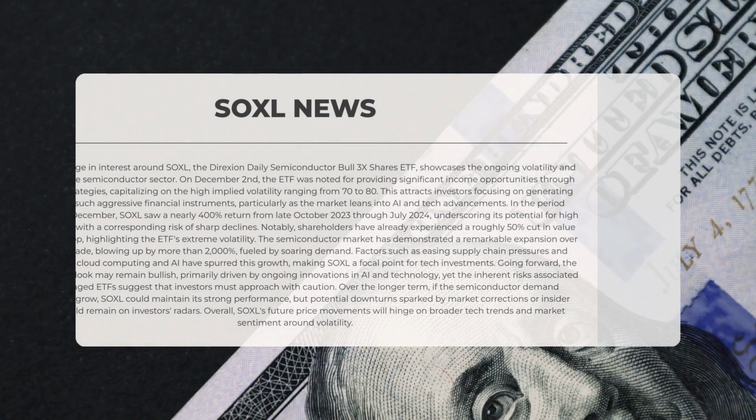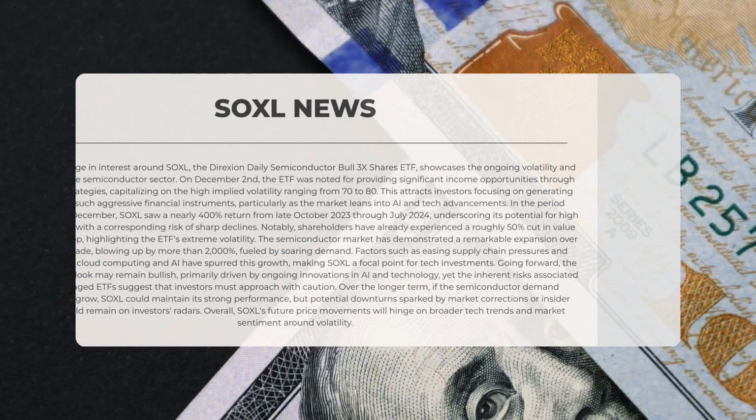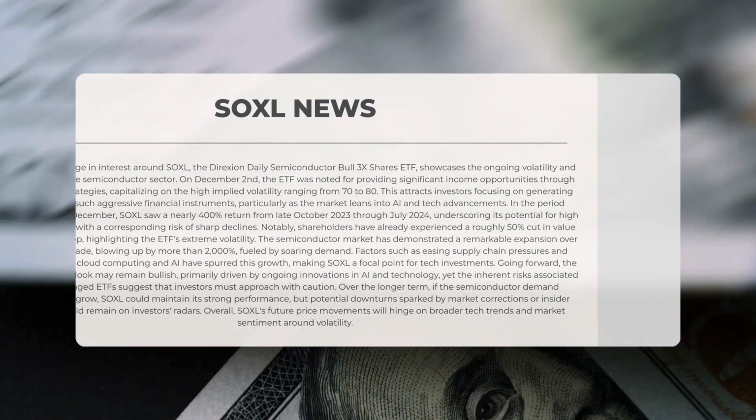The recent surge in interest surrounding SOXL, the Direxion Daily Semiconductor Bull 3x Shares ETF, highlights the ongoing volatility and potential within the semiconductor sector. On the 2nd of December, the ETF was recognized for presenting significant income opportunities through do-it-yourself option strategies, capitalizing on high implied volatility ranging from 70 to 80. This attracts investors aiming to generate yields from such aggressive financial instruments, particularly as the market gravitates towards advancements in artificial intelligence and technology.